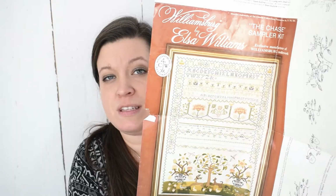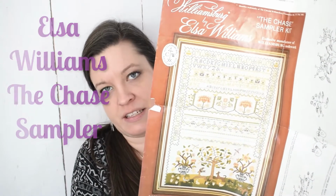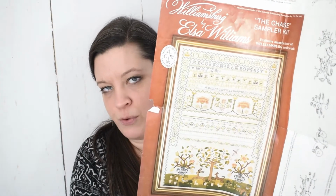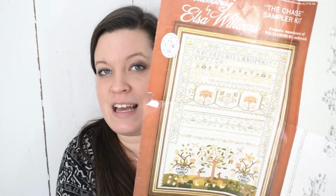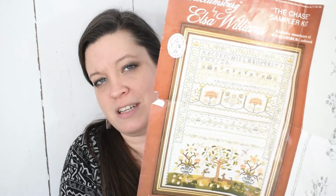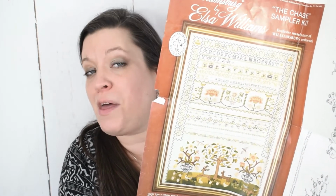As you can see, this is also an Elsa Williams cross-stitch project, and that's why I decided to get it. She was going to charge $5 for it. Then she said if I paid $6, I could take them both. And so I decided why not, because I got some hoops with it, as well as all of the materials, and it's also just really fun to be able to take somebody's project and tell them that you'll complete it someday.